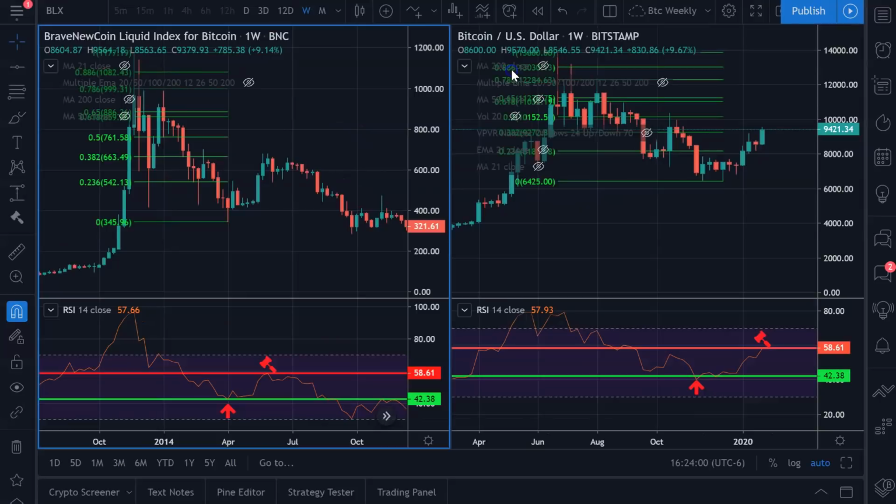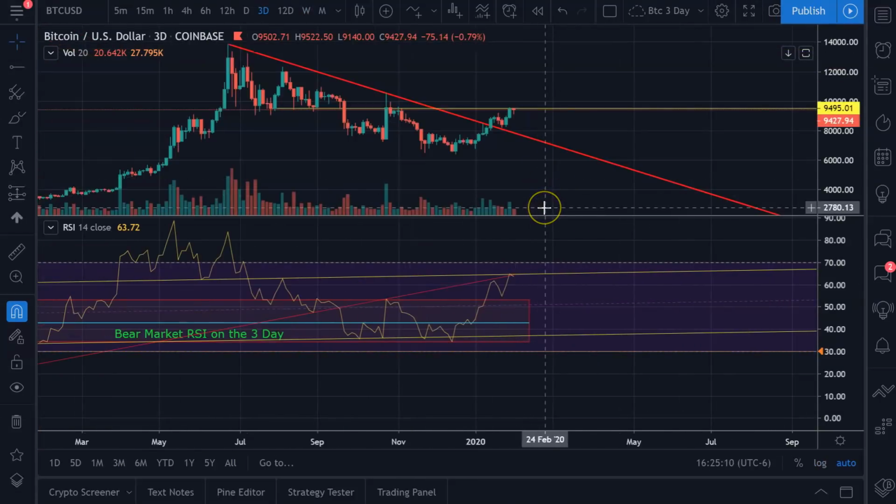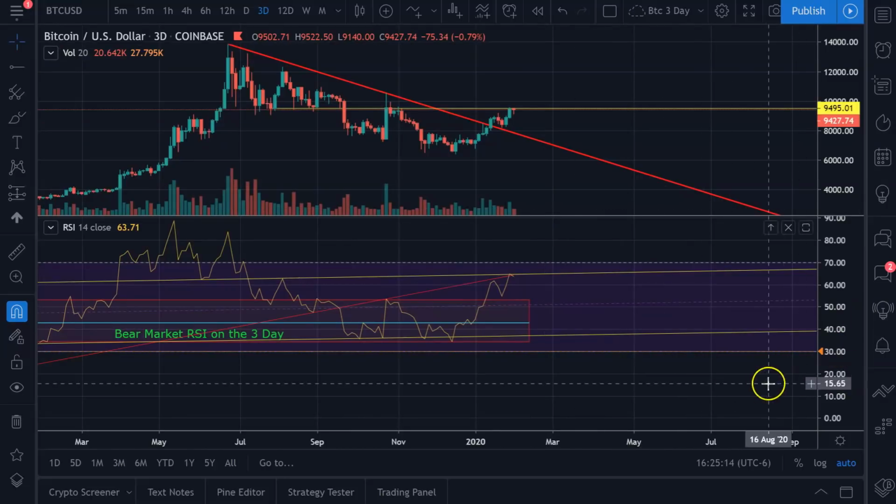If I take a look at the 3-day chart, let's get rid of that weekly, go back to the 3-day. Again, I don't really have anything on the 3-day chart that's giving me a clear indication of where this thing is going.